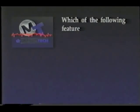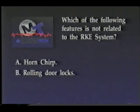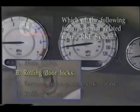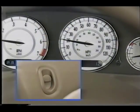Now, before we leave, how about one last review question? Which of the following features is not related to the RKE system? A. Horn chirp. B. Rolling door locks. C. Once or twice pressed trunk release. Or D. Rolling codes. The answer is B. One programmable feature that isn't related to the RKE system is the rolling door locks, which is standard on vehicles with power door locks.